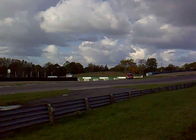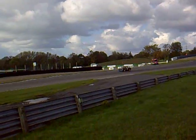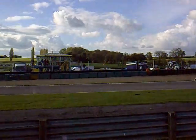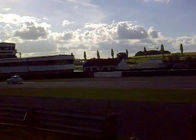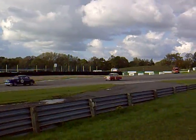And so, are we going to see the safety car deployed while that car is in the gravel? Are we getting the safety car deployed?